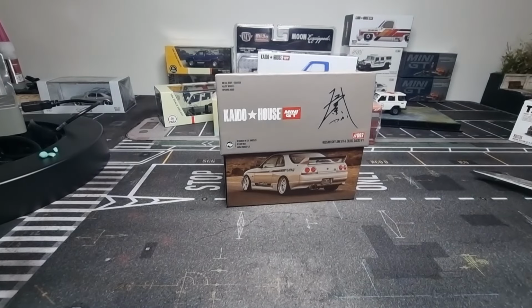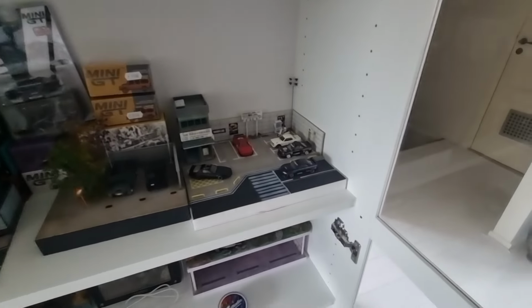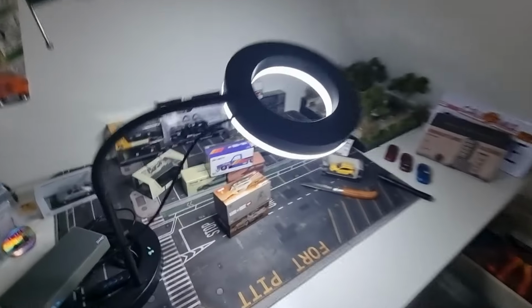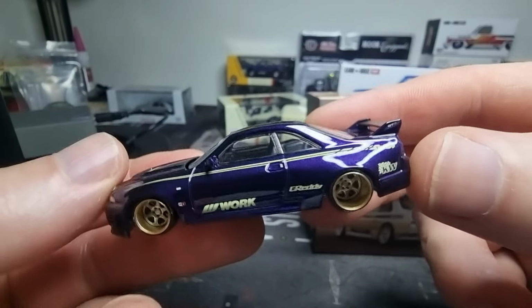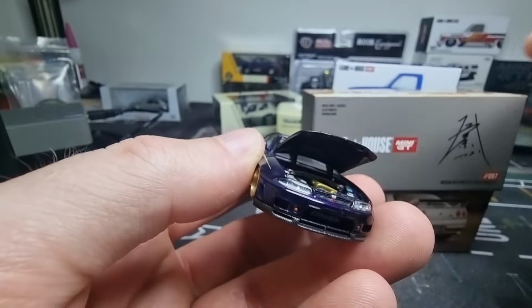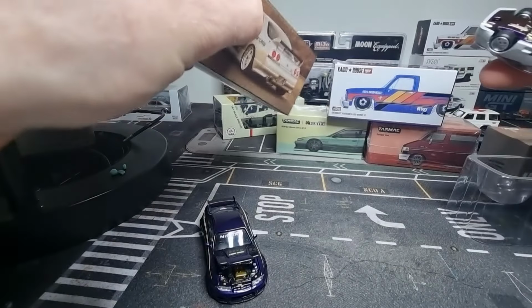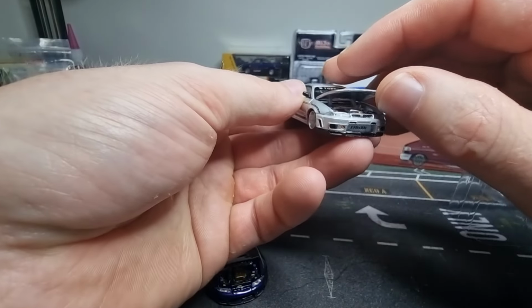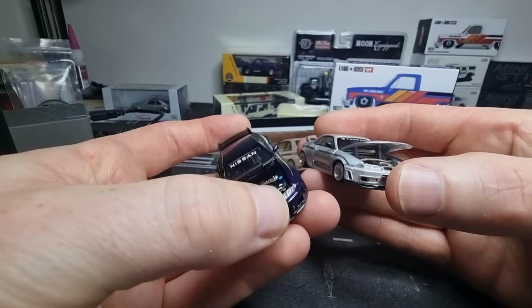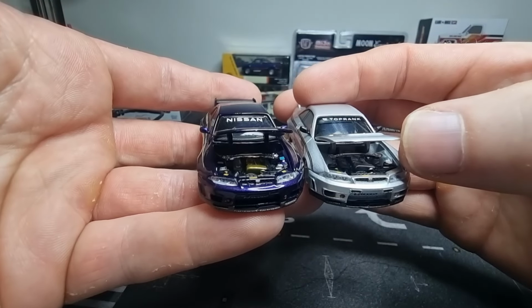I think I have another one right here, if I remember. Yeah, we got this one right here. I think this is the same. And then it's in purple. Let's have a look, because this one has a much better opening hood. I like that the colors of the engine is different.